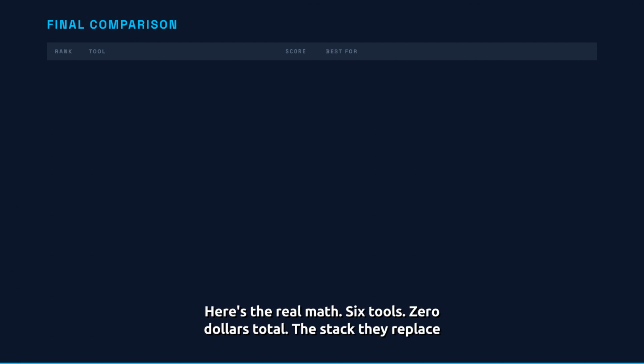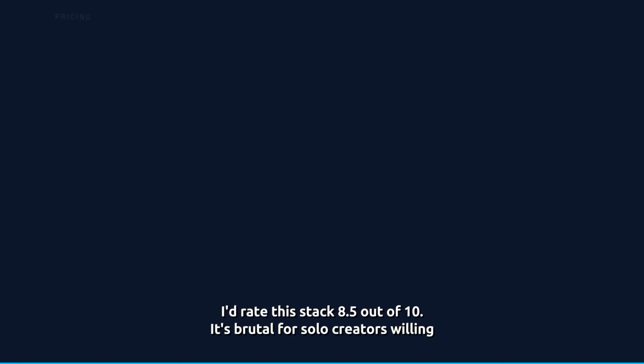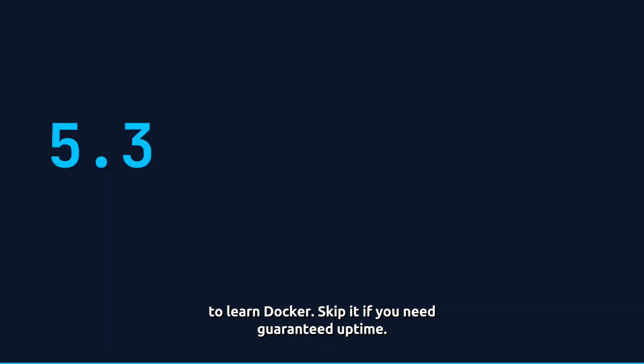Here's the real math. 6 tools, $0 total. The stack they replace costs $4,000 a month. After 3 weeks running this daily, I'd give it an 8.5 out of 10. It's brutal for solo creators willing to learn Docker. Skip it if you need guaranteed uptime.